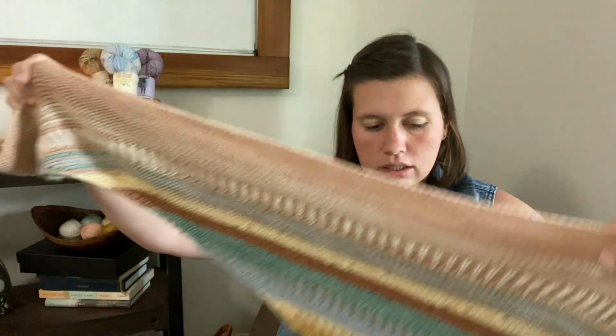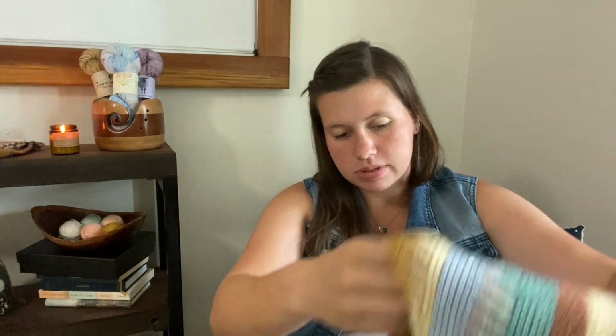And it's nice whenever you feel inspired that you can just sometimes draw on that inspiration and finish something up. So I really enjoyed doing that.